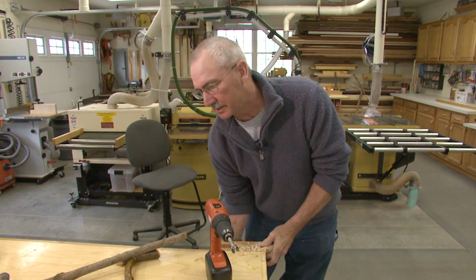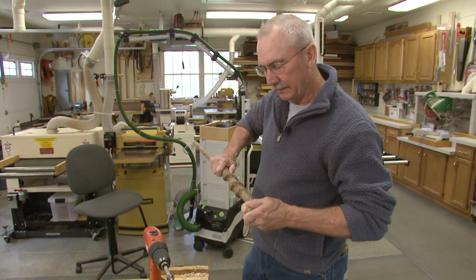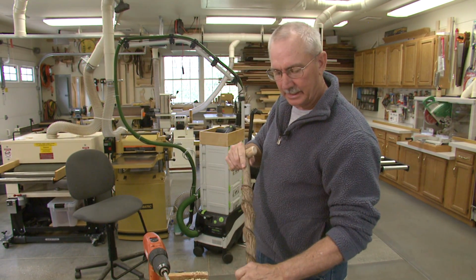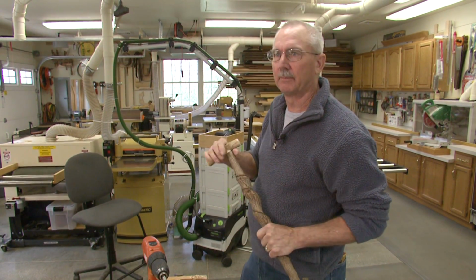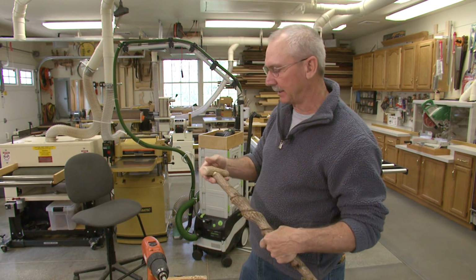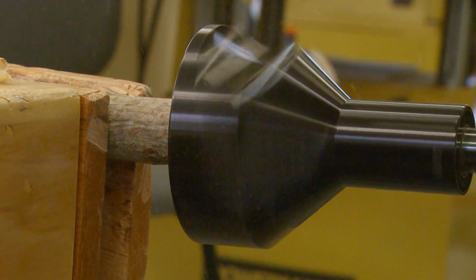In the old days, a lot of things were made by mortise and tenon joinery. I have found that I am shying away from mechanical fasteners, nails, screws. I depend mostly on mortise and tenon and glues.